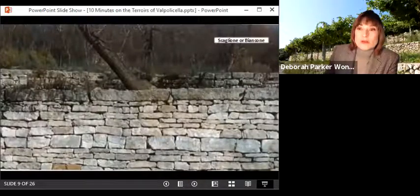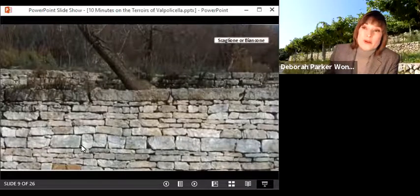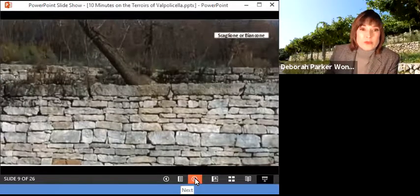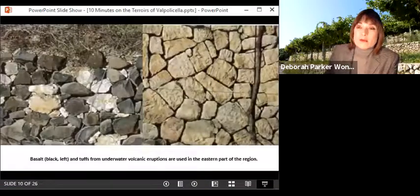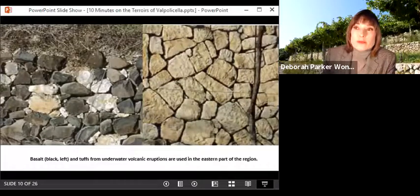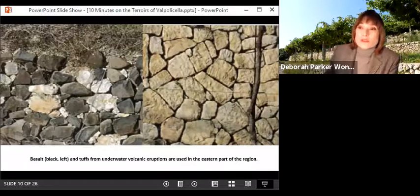This wall shows the Biancone, and we know that this is from the Classico region because of these large limestone slabs that are used to create the wall. So this is really high quality material that's been put into this wall. Here are some examples of basalt, the black stone on the left, and the rhyolitic tuff on the right. You would see this type of material used in the walls in the eastern part of the region.